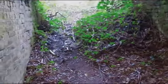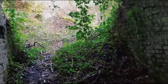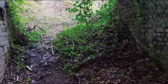This would have been part of the... Oh no, I'm not going to say. But as I said down there, we're going to have a look around here at the top to see if there's anything on the top bit. And I'm going to carry on filming.